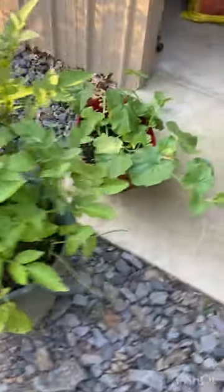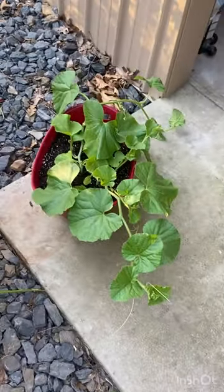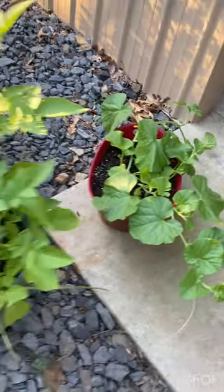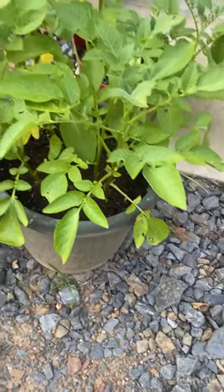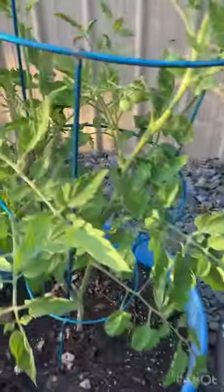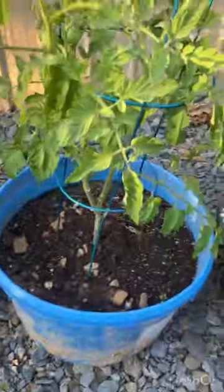Anyway, thought I'd update our plants that we planted about, I don't know, a month ago. It hadn't been long. That's a cantaloupe. These are potatoes. My first time to ever plant potatoes. Here's one of the tomato plants. It's already fruiting. Same here, tomato plant.